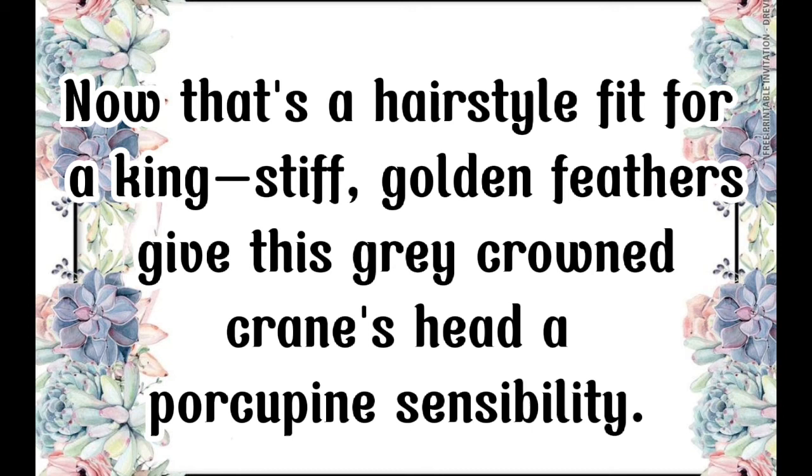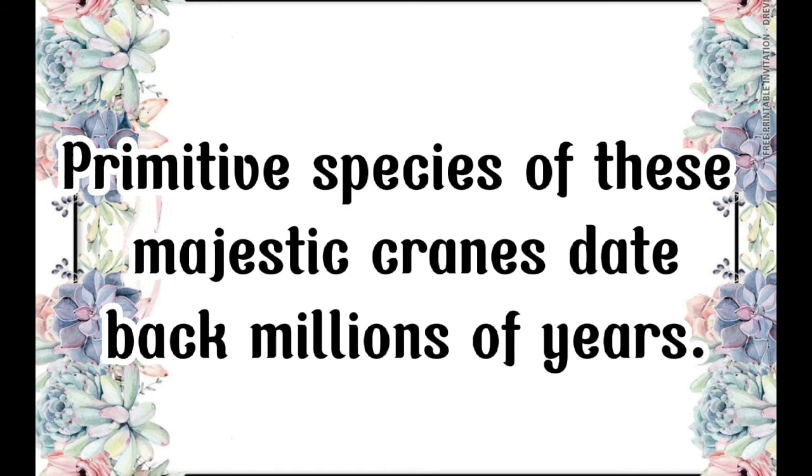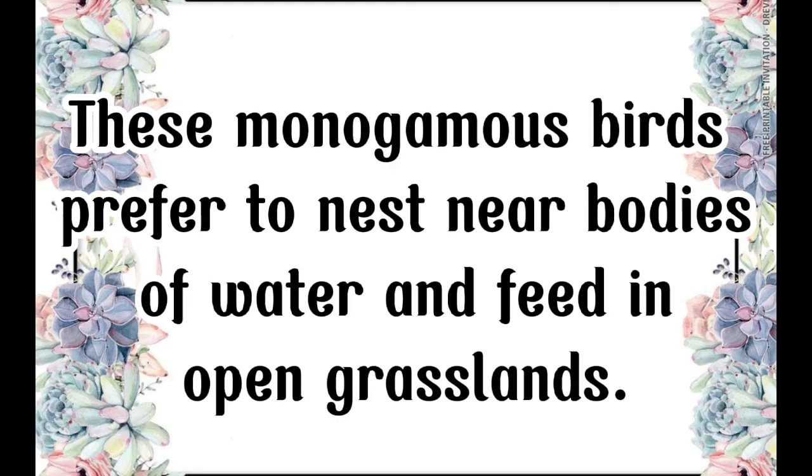Now that's a hairstyle fit for a king, stiff. Golden feathers give this gray-crowned crane's head a porcupine sensibility. This endangered bird lives throughout Africa, from the savanna to the wetlands. Primitive species of these majestic cranes date back millions of years. These monogamous birds prefer to nest near bodies of water and feed in open grasslands.